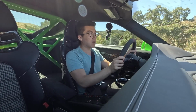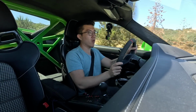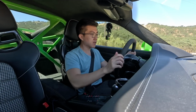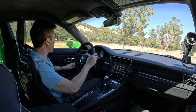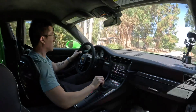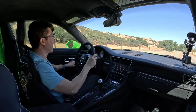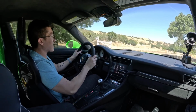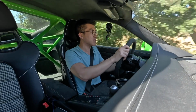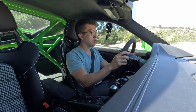This thing is honestly next level, and to think it came out about 6 years ago, that's just mind-blowing. Listen to this, guys, listen to this. Windows slightly down. You've got to be kidding me. This is one of the best engines of all time, if not the best, in terms of sound, response, the torque curve, the power delivery.